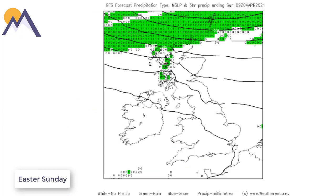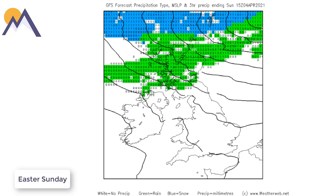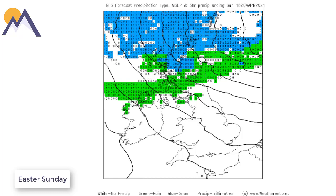Let's run the sequence then, and this chart will show you the precipitation type. The green is rain, the blue that you'll see in a moment will be the snow, and it's a drizzly damp day turning more persistently wet across the west and northwest Highlands. Less of that rainfall reaching areas around the central belt and the eastern side of the Highlands. Late on in the day, that patchy rain will though extend further southwards, reaching the southern uplands, and a little bit of rain turning up across the northernmost hills in England by the end of play on Sunday. And as we go into the evening, that will turn to snow on the high tops.